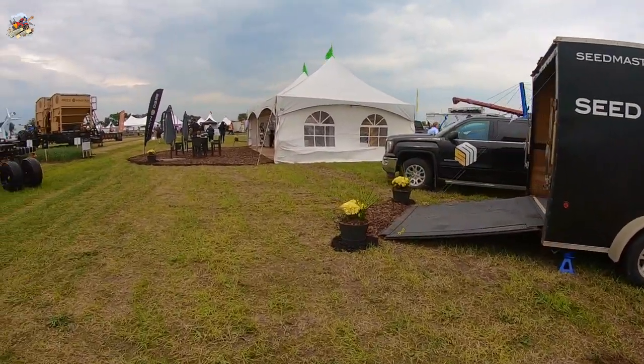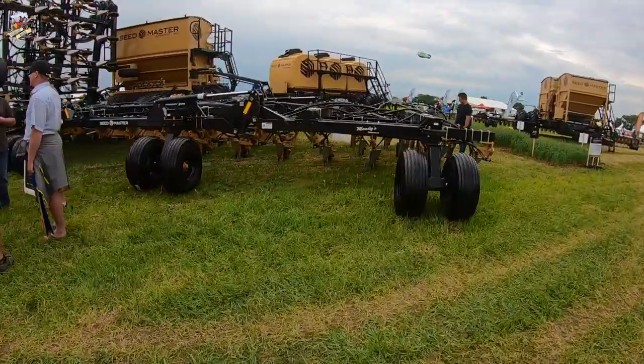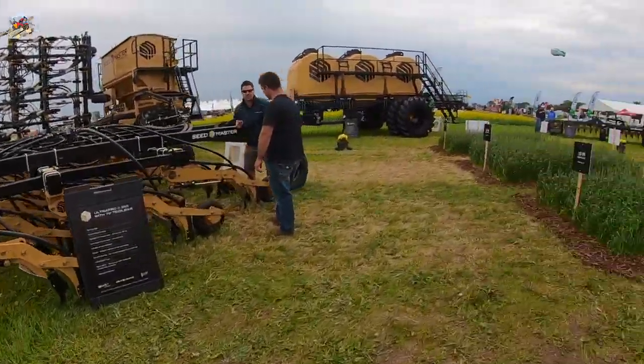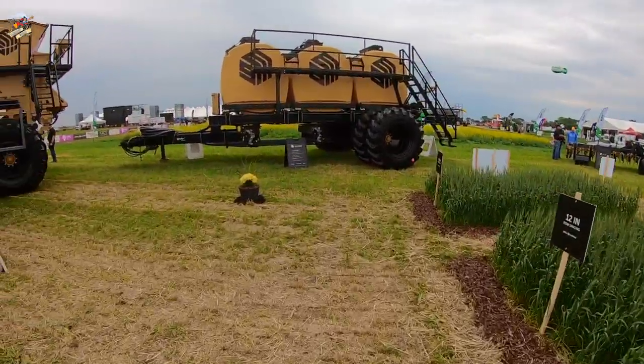And I'll walk over here and check out the Seedmaster display. Again, this is all stuff that we just don't see in the Midwest. These big hoe drills or air drills, air seeders, these things are enormous. I guess they have them in the Dakotas and Montana and so forth, probably other places. But again, very neat to see all this stuff because we don't see it at home.